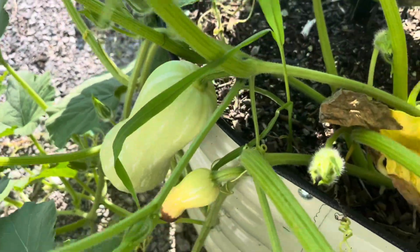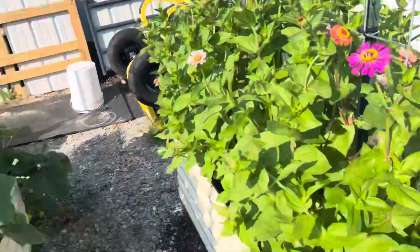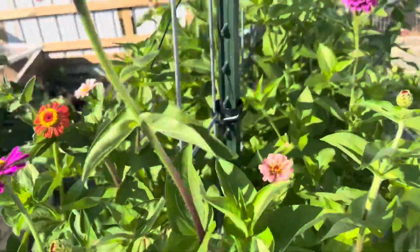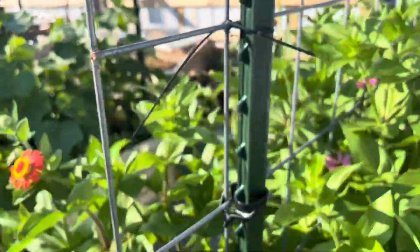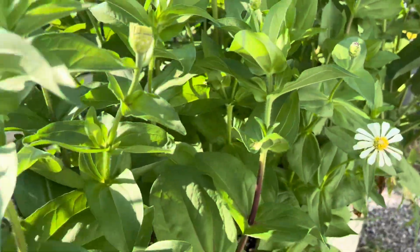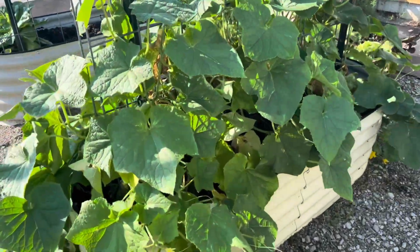So we love butternut squash. We like to roast it. We like to make soup with it. So I grow one plant and it gives us plenty of butternut squash. These are my zinnias. I just threw them in there. I really didn't think they would grow. And I cut them yesterday. I've cut them multiple times, and it's like the more you cut them, the more they grow. So they are pretty. I'll leave those for the bees.